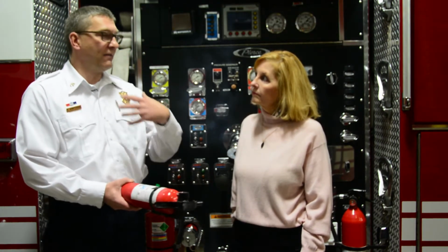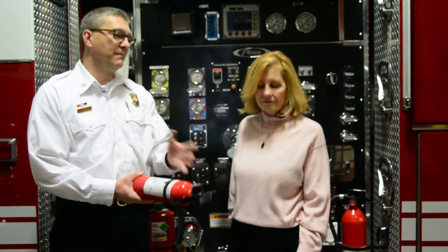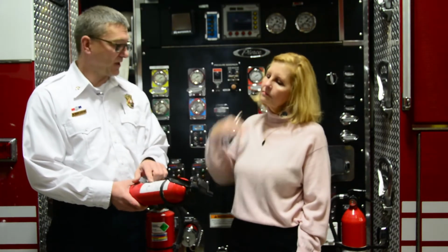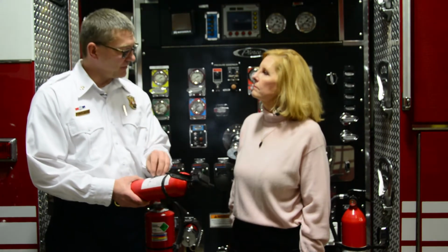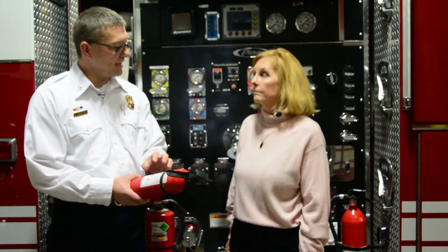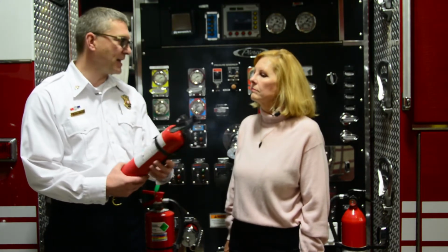If you have a big computer room or something with a lot of sensitive equipment, you can get a fire extinguisher specific to just that type of fire. Now, if you get a specific fire extinguisher that only does one type, it won't necessarily work well on another type of fire. So that's why we recommend getting an ABC, because then you're covered for any type of fire.